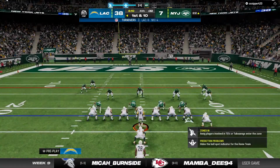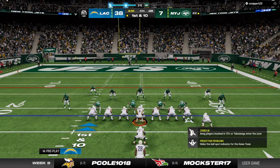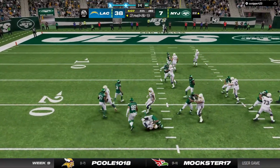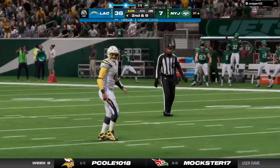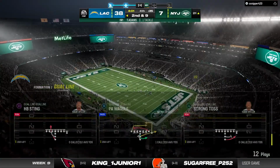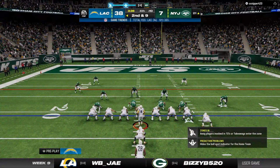Let's go. They're coming out with a jumbo package to start the drive. Set, go. They run behind center with Spiller. And he'll be taken down near the 20 at the 21. Credit him with a 1-yard gain there to make it 2nd and 9. Run blitz there defensively, something we might see more of here in the fourth quarter.